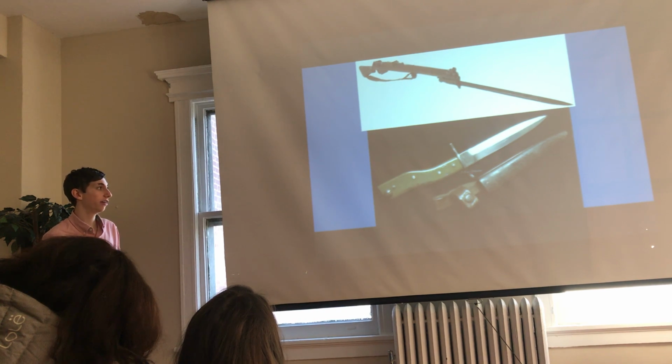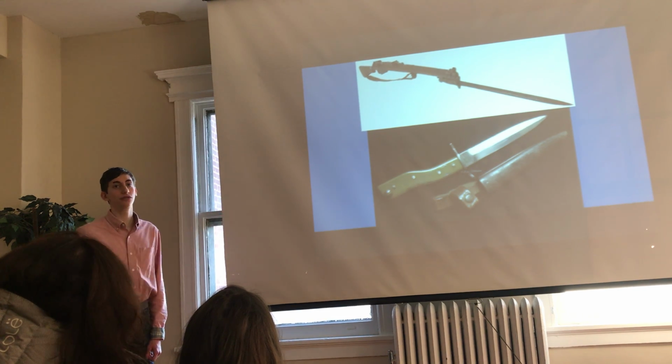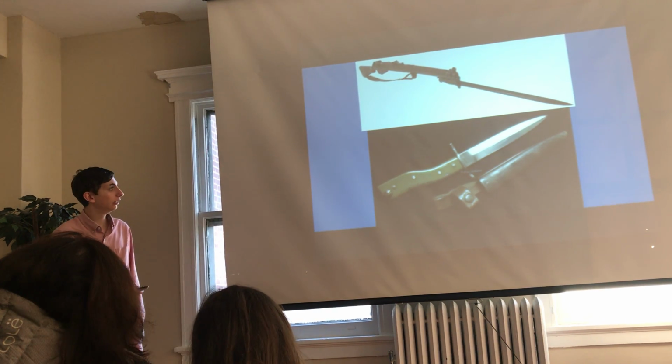But one thing they developed, and this is a British development, is called a handlebar knife. It's a knife that can act as a bayonet, but you can very easily just take it off and use it as a field knife. So you don't have to unlatch it or anything. It just pulls off very easily.